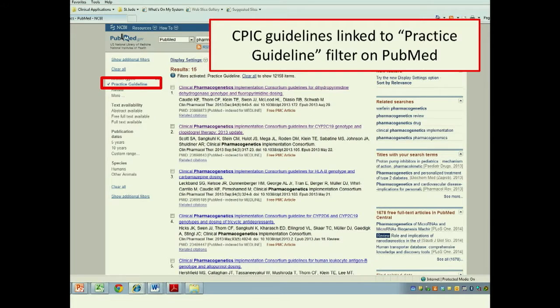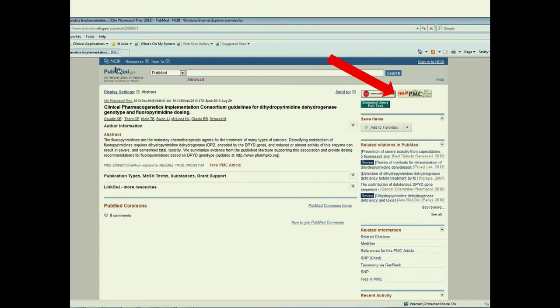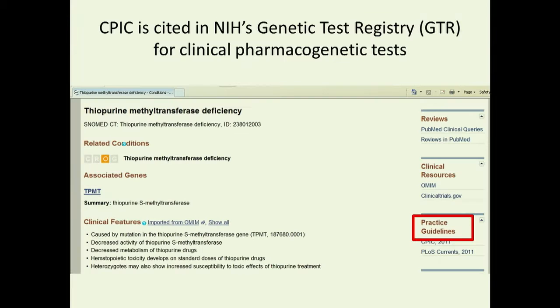All of our guidelines are linked as practice guidelines in PubMed. I'm going to go through these kind of quickly so I don't run out of time. They're also posted free on PubMed Central. If you haven't heard of the NIH's Genetic Test Registry, this is a great place to look to see if there is a genetic test available for your gene of interest. And so we also do have our guidelines linked to that site as well.